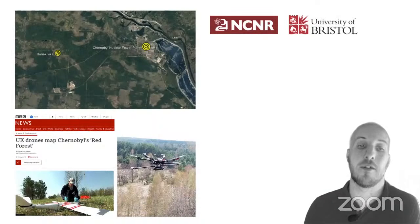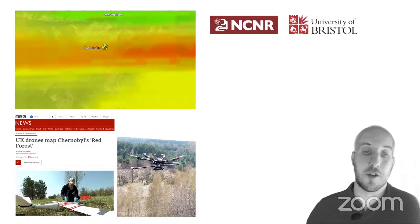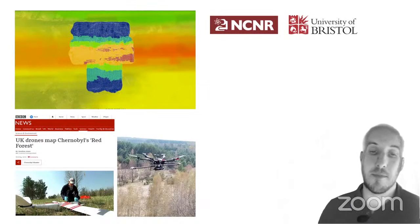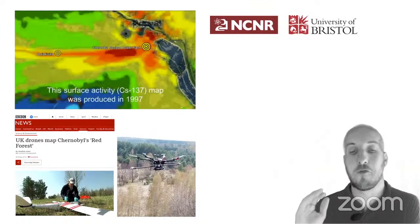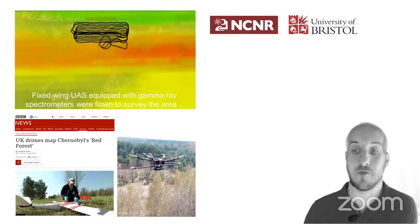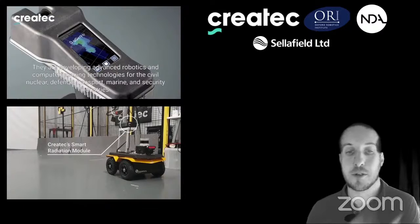The third and final key area of the first few years of the challenge is in nuclear, particularly nuclear decommissioning. The National Centre for Nuclear Robotics, one of the academic hubs I mentioned earlier, made the news a few years ago with a trip to Chernobyl, where they used a mix of fixed-wing and rotary-wing drones fitted with radiation sensors to fly over regions of the Red Forest near Chernobyl and produced a vast improvement in the resolution of radiation maps of the region.